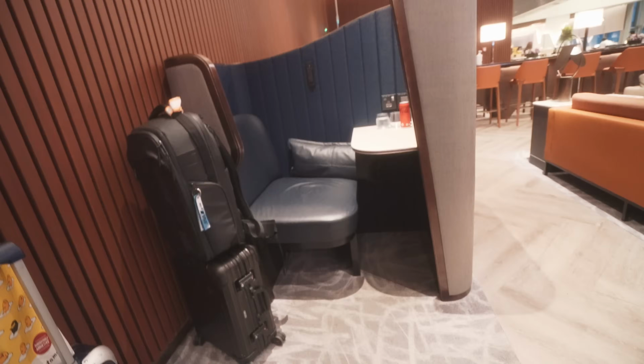Just sat down at the Singapore Airlines lounge, got a nice private pod spot for Peterson and I. Gonna go grab some drinks and food at the buffet, cool down a bit. The shirt is really hot. And we have about 2 hours until boarding.